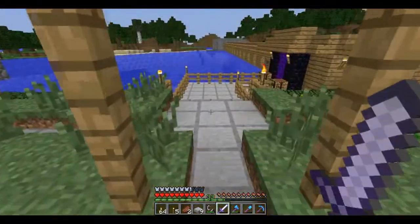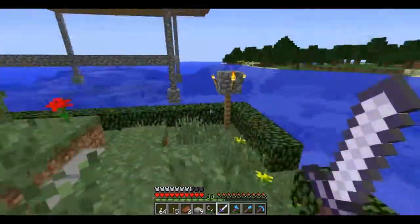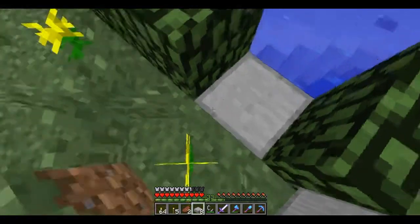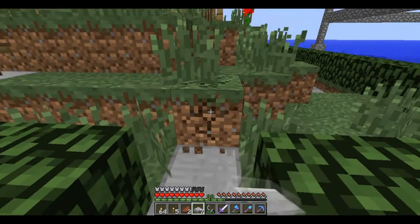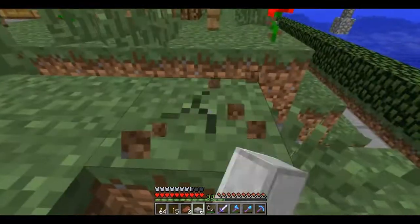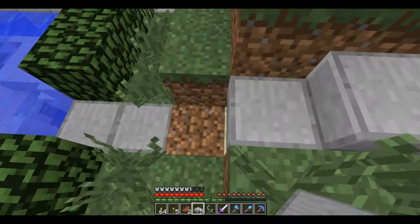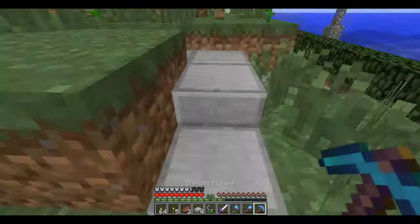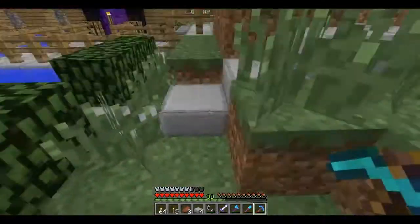My mouse is being weird at the moment. Oh, creepers? Good. Okay, so this can all go. That will have to be a step, and this will... no. That could be... perhaps... get rid of you. Yeah, it looks fine. We just want a little walkway so we don't have to be jumping.